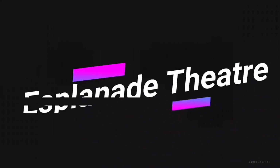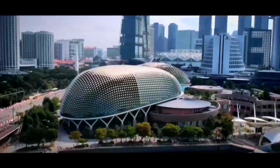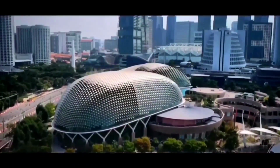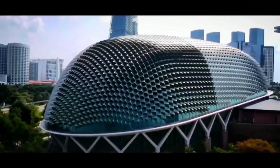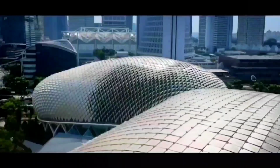Let's start with our first example, the Esplanade Theatre, Singapore. Esplanade Theatre and Commercial District in Singapore by DP Architects and Michael Wilford hosts an elaborate scheme inspired by the durian plant. The external shading system is also responsive in that the triangular louvers adjust during the day to the sun's angle and position.